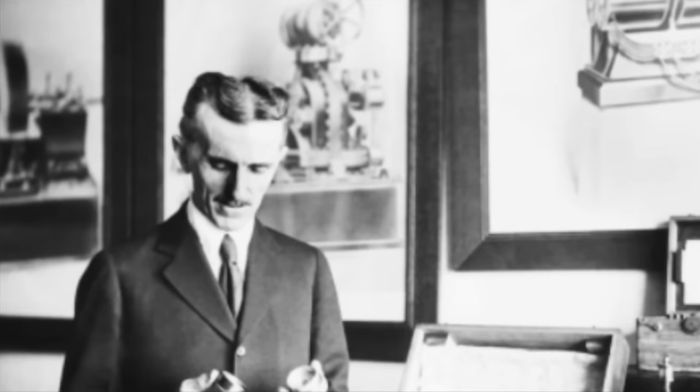Oddly enough, Tesla wrote extensively in his notes that when he made the first radio capable of receiving and broadcasting a signal, as soon as he turned on the device, he could already hear another person's voice on the other side. He would later go on to claim that people transmitting him a signal were those of beings living on the surface of Mars, and that they were attempting to make first contact with him.